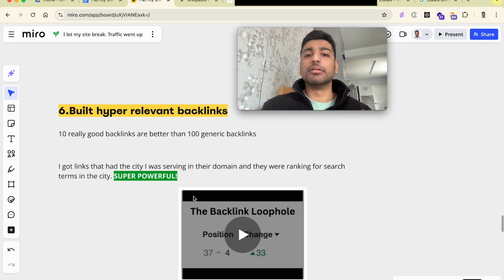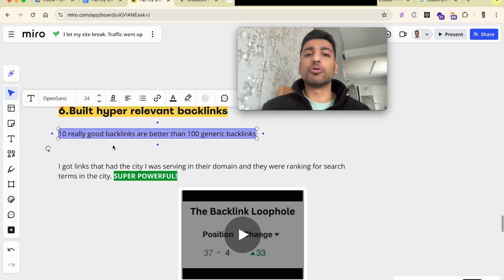After that, I built some really hyper relevant backlinks, some of the best you're ever going to get. And here's the thing, 10 really good backlinks are better than 100 generic backlinks.